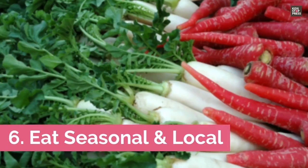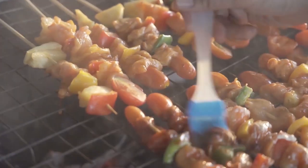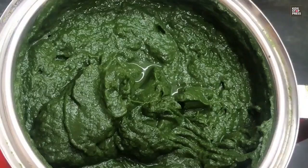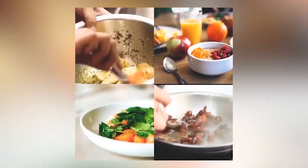Tip number six, eat seasonal and eat local, and you will realize that when you're actually using a meal plan, you will end up eating what is in season, and you will teach your kids also to eat in season. So for example, in the monsoons, we don't eat a lot of leafy greens, and you'll go higher on your proteins. And in the winters, you'll eat a lot of leafy greens, you'll eat a lot of root vegetables, and all of that really helps because your children will also get a diverse palate. And of course, in different parts of the country, you have different foods available in different months of the year. So again, that really helps.